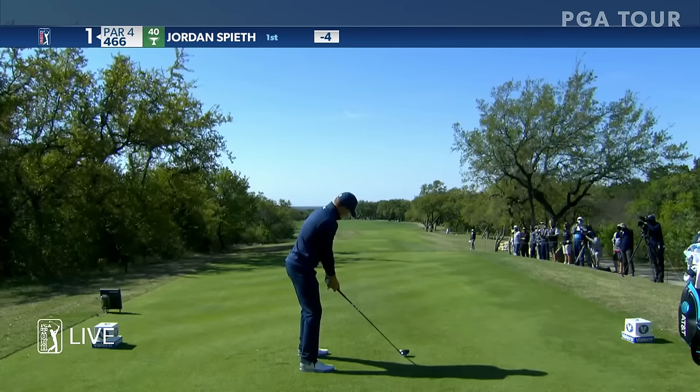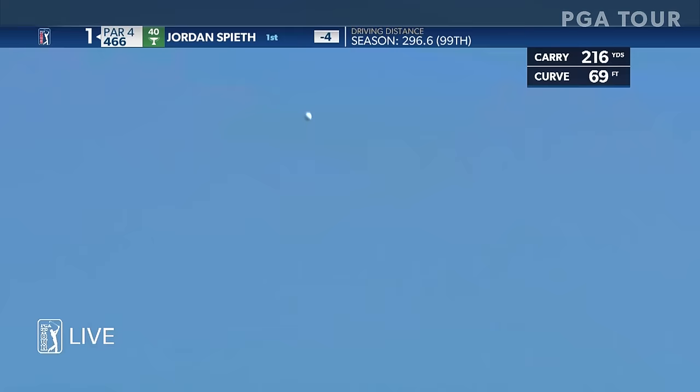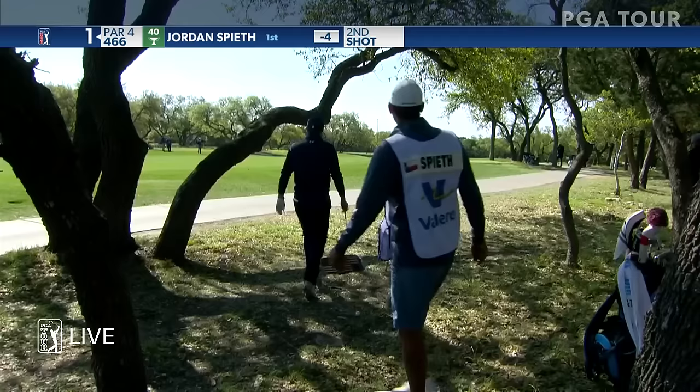Players going with less than driver, straight down breeze here today at 1.8 yard downhill as well. Sit down hard. Please don't hit the cart path. Lost this right. Please don't hit the cart path. Begging you. Golf ball did not listen. No, well, it's not ideal, but it could be a whole lot worse.